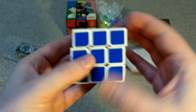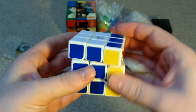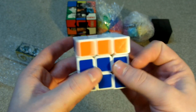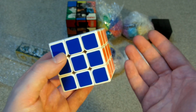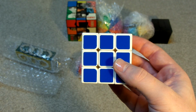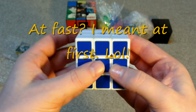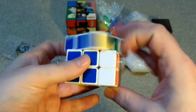So yeah, this one seems to be lubed with a thick lube as well as the Zhanchi knockoff, and I do quite like the feeling of thick lube. It kind of makes the cubes feel more buttery. I'm mainly just used to thin lube, because the only lube I've had for probably the past year is Maru lube, which is really thin, and it works really great at fast, but it dries up quite quickly. So I do like the way the thick lube feels.